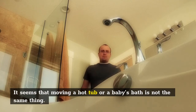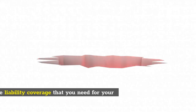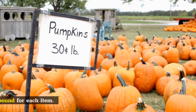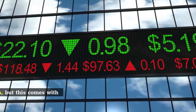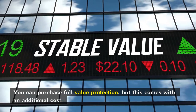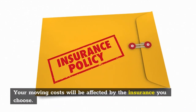It seems that moving a hot tub and a baby's bath is not the same thing. You can choose the liability coverage that you need for your items. However, the basic coverage is 60 cents per pound for each item. You can purchase full value protection, but this comes with an additional cost. Your moving costs will be affected by the insurance you choose.